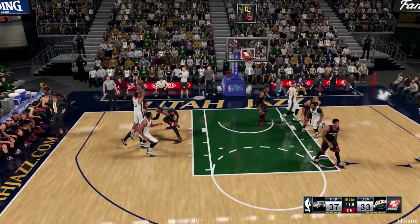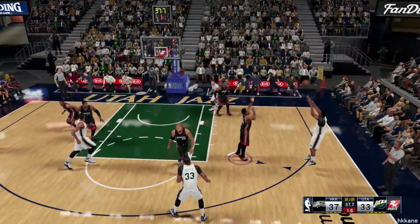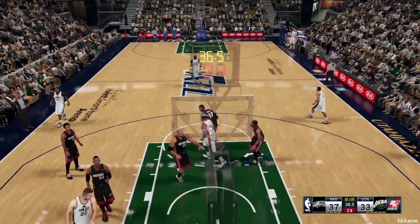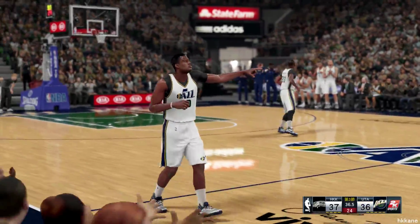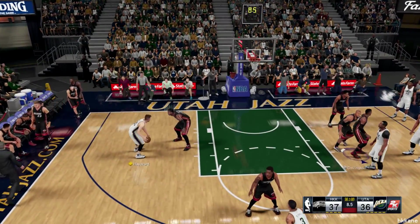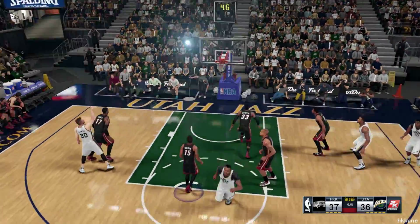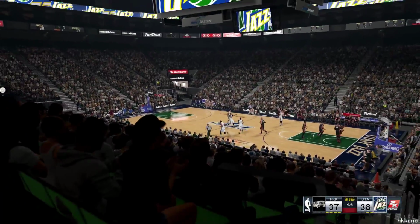Favors with the screen. Down to 5 on the shot clock. Dishes it to Booker. Nice ball movement by Utah. He was all alone on that one. Burks has got 10 points in the game. Burke kicks to Hayward. For the lead. That one goes. Count it. He's got 11.